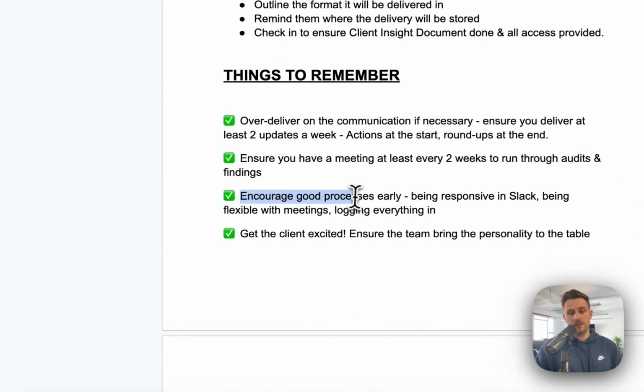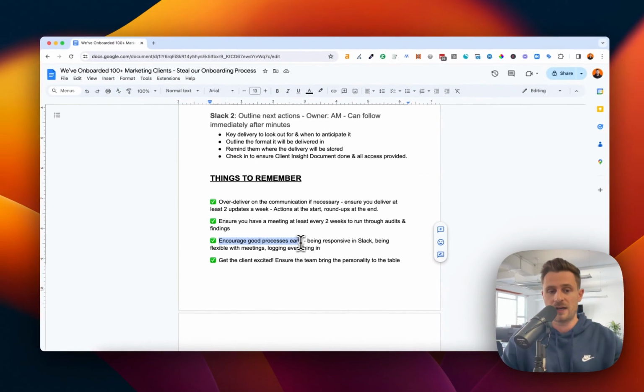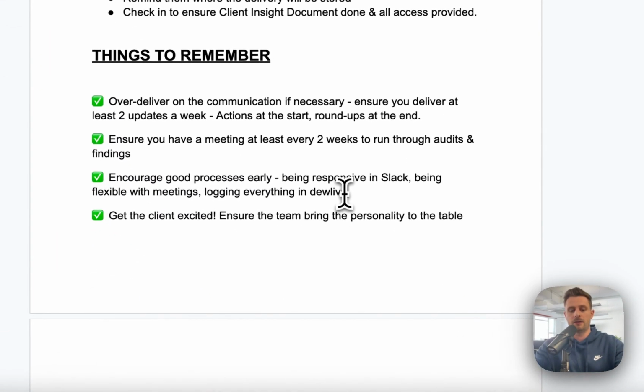Another key thing is encourage the good processes early on, right? So be responsive in Slack, be flexible with meetings, and ensure we're logging everything in.